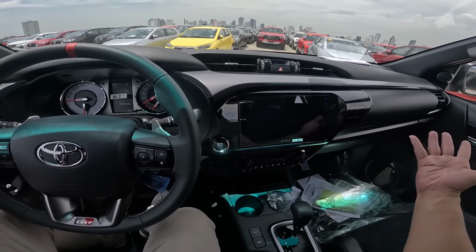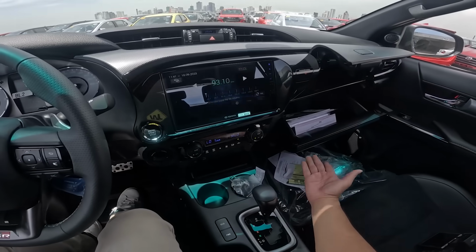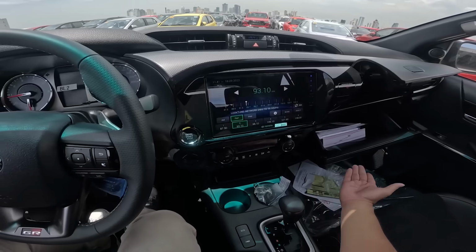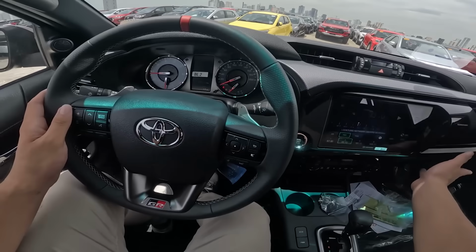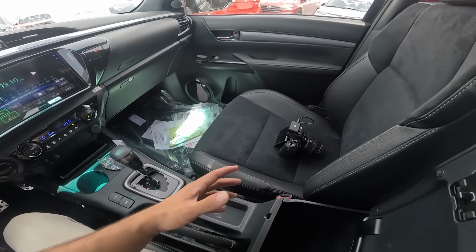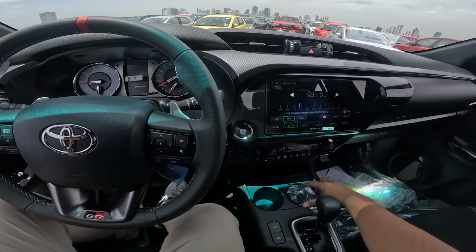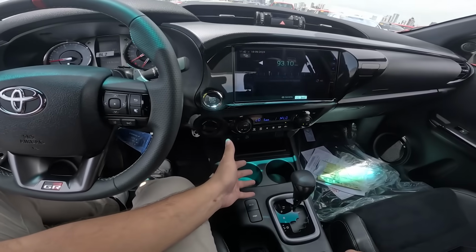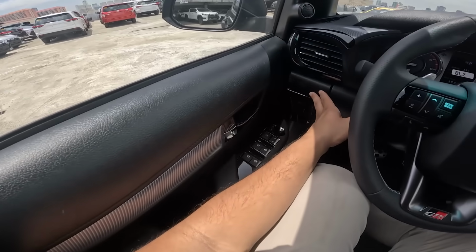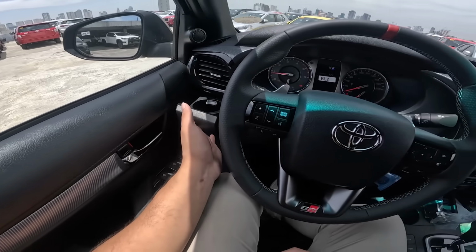Now, in terms of storage, like the Hilux Conquest, you get dual glove boxes over here. The lower glove box is dampened, unlike the Ranger Raptor. The center cubby is pretty big, although it's not as big as the Ranger Raptor's. You get a lot of cup holders here. You got two over here, and you get one next to each air con vent. The perfect place to put your drinks if you want them to stay cold.